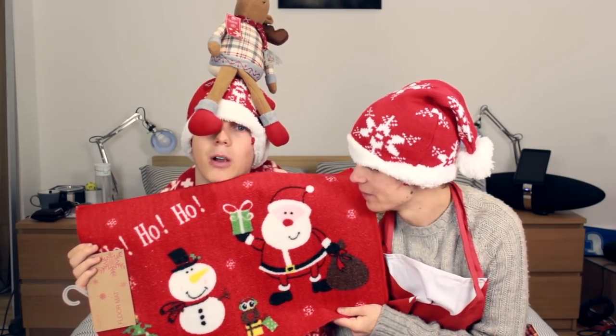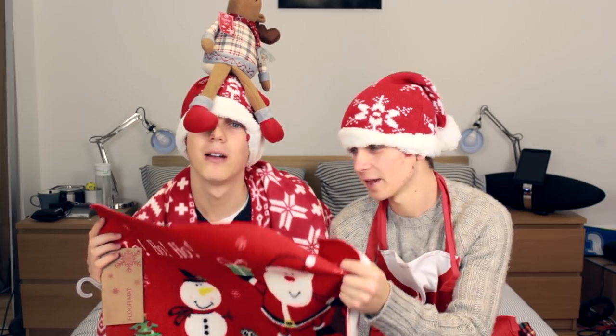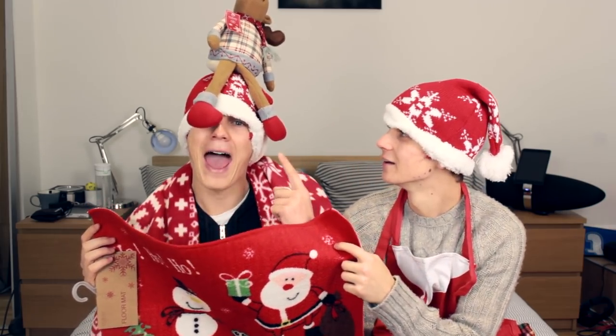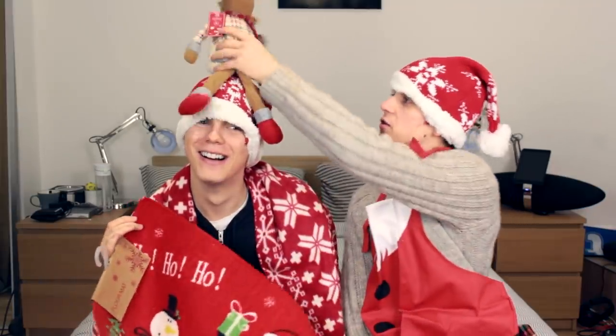It doesn't smell great, I'm not gonna lie. And that was £2.50. So that was cheaper than my fucking hat! You could buy two of these floor mats for the price of one of these stupid things. Why did I get so angry about that?